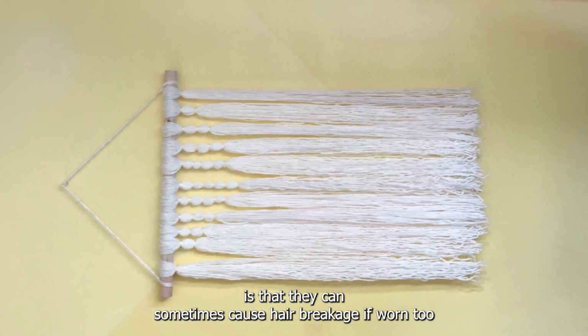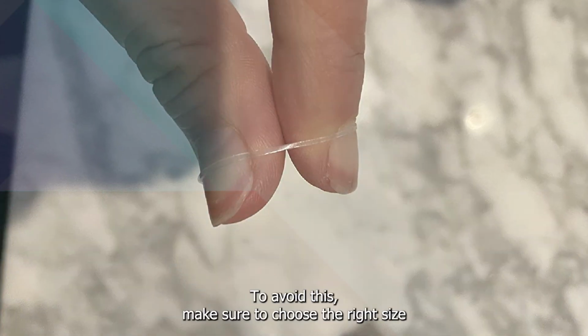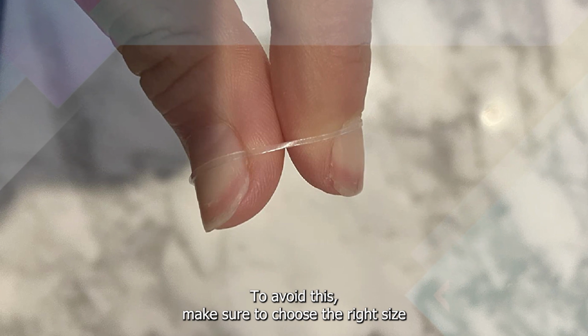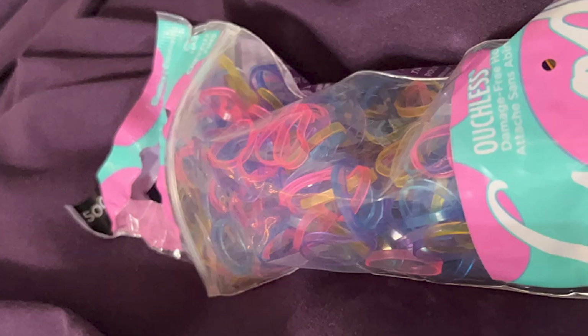One thing to keep in mind when using GOODY Elastic Hair Bands is that they can sometimes cause hair breakage if worn too tightly or left in for extended periods of time. To avoid this, make sure to choose the right size band for your hair and avoid pulling it too tightly.